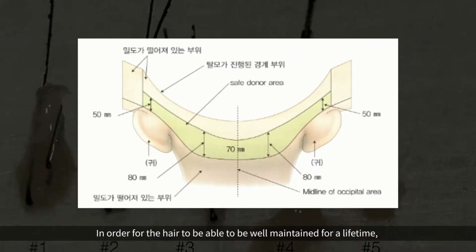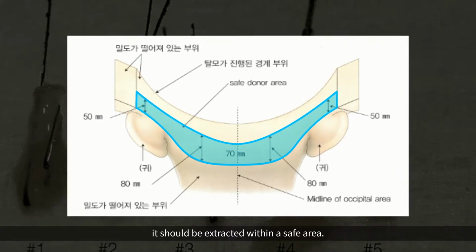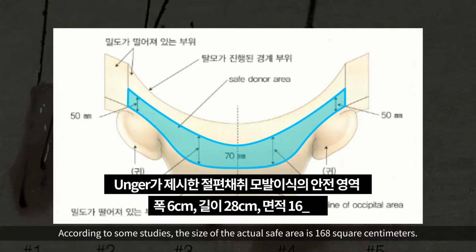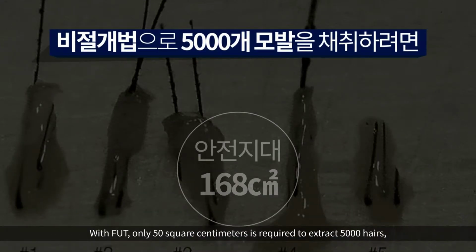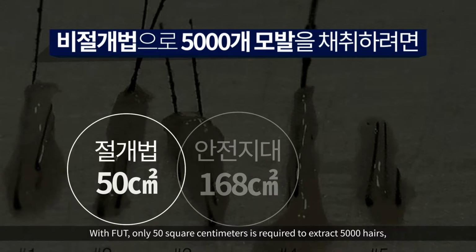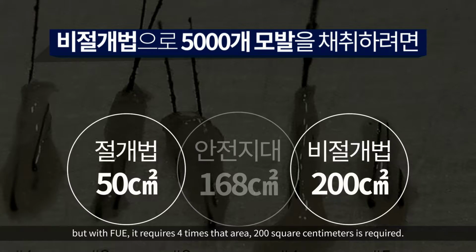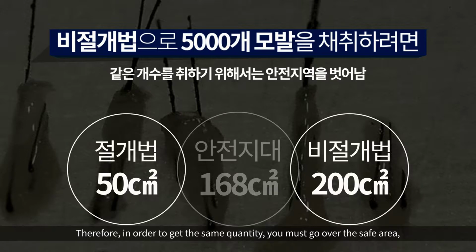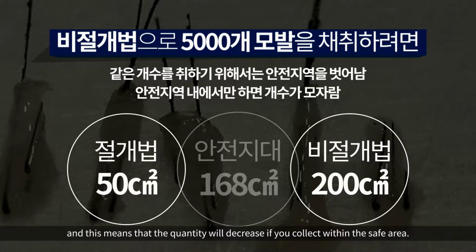In order for the hair to be able to be well maintained for a lifetime, it should be extracted within a safe area. According to some studies, the size of the actual safe area is 168 square centimeters. With FUT, only 50 square centimeters is required to extract 5,000 hairs. But with FUE, it requires 4 times that area. 200 square centimeters is required. Therefore, in order to get the same quantity, you must go over the safe area. And this means that the quantity will decrease if you collect within the safe area.